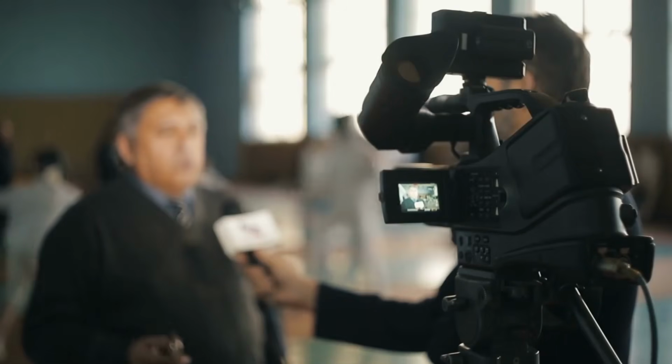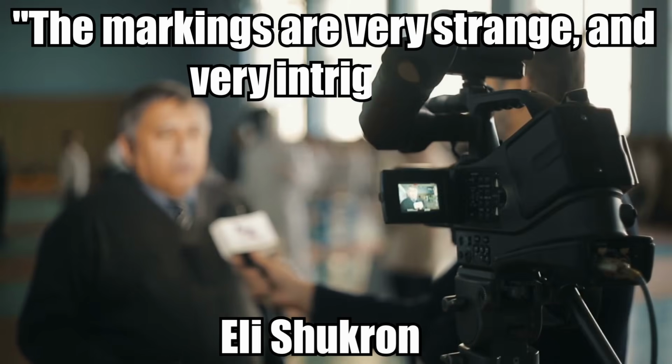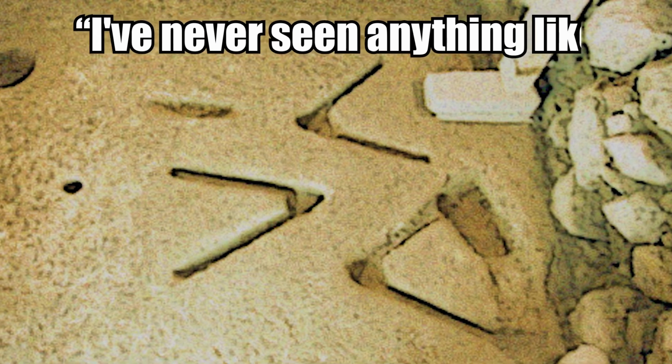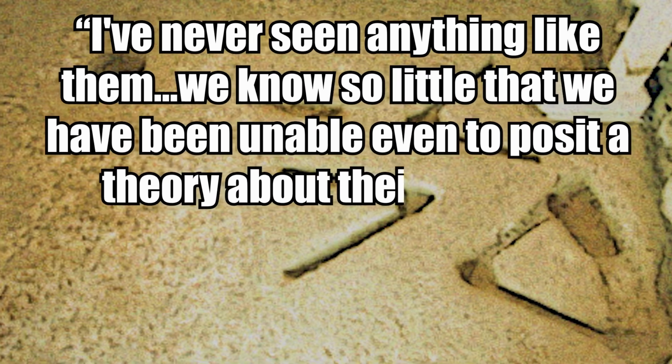One of the directors of the dig, Eli Shukran, said the markings are very strange and very intriguing. I've never seen anything like them. We know so little that we have been unable even to posit a theory about their nature.